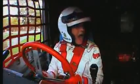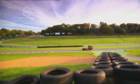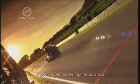Yeah. Although still about a second off Stuart's time, it would have been good enough for fourth spot on the grid here at last year's truck race, and I'm very happy with that.